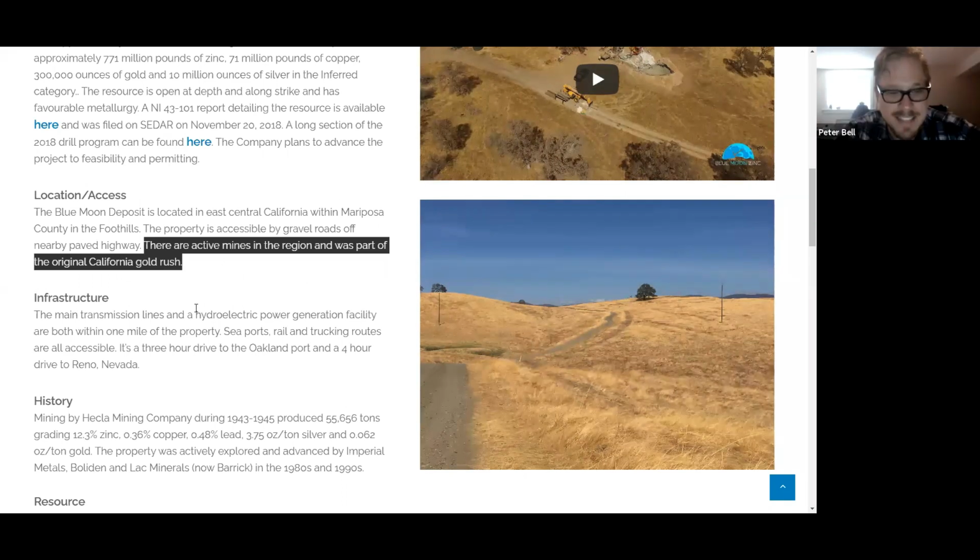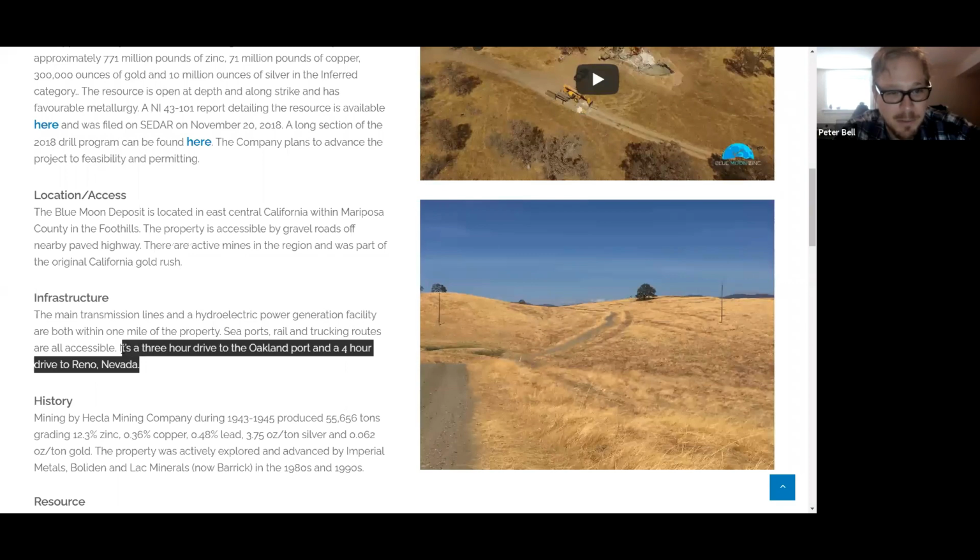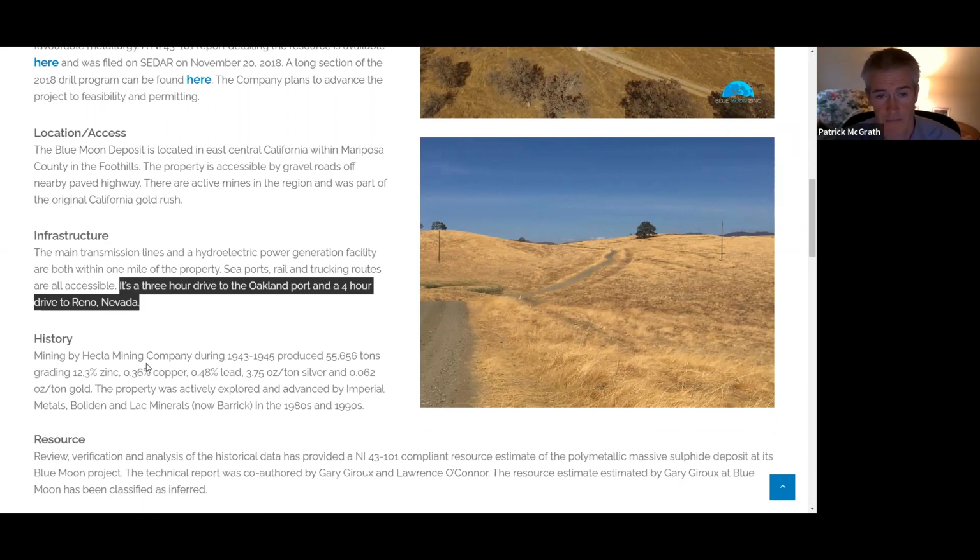Yeah, amazing to think it's 3 hours to a port and 4 hours to Reno. Yeah, I met Jack at the San Francisco airport, and within 3 hours we're right there on site, that you can see that picture of. It's major highways all the way through, and then just that last 2 or 3 miles on a nicely paved or dirt road right there in front of you. Patented claims.